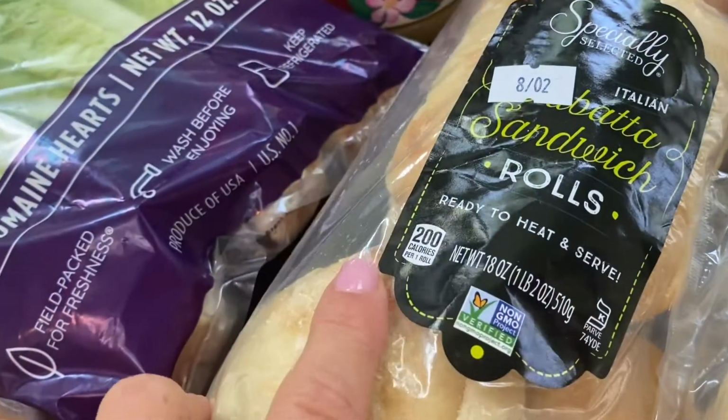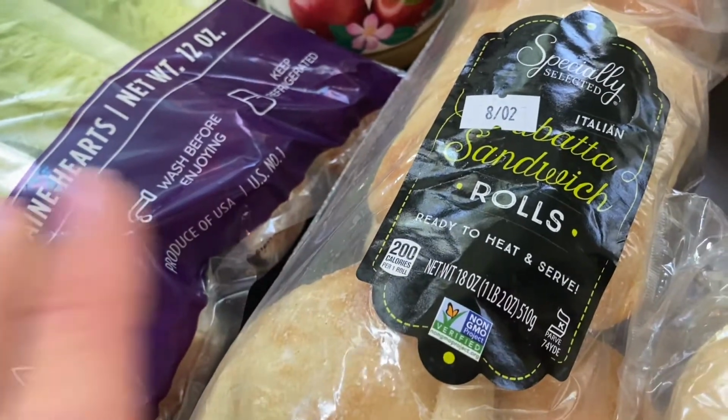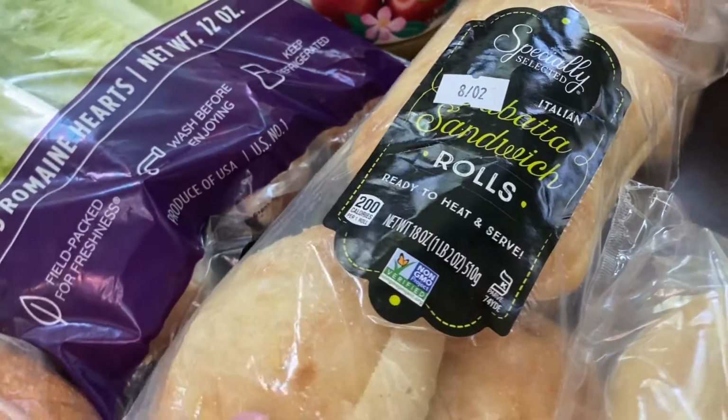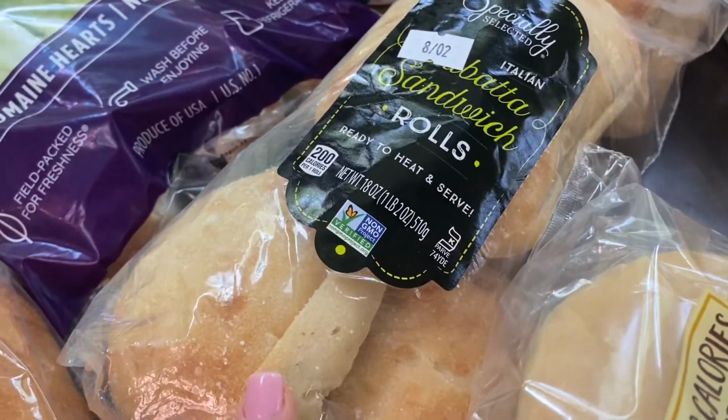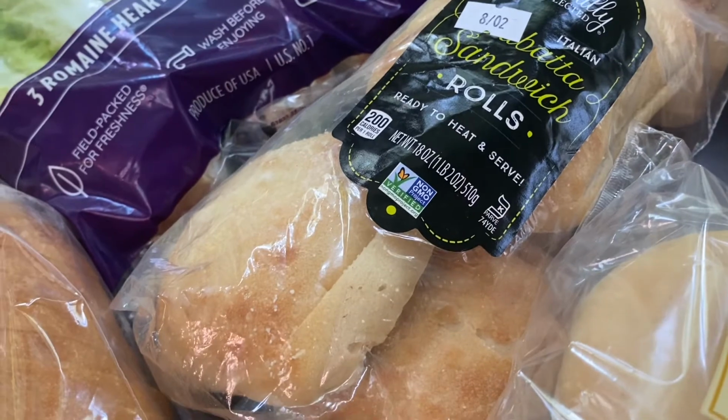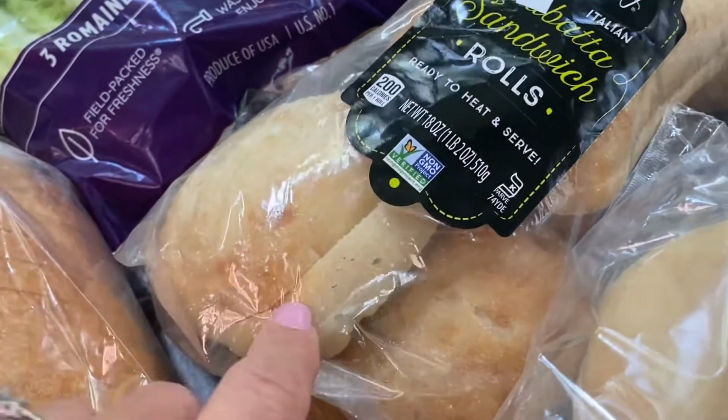Then we bought some ciabatta sandwich rolls. I think I was hungry, so I was kind of buying everything. It looked good, but we grabbed that. I thought, we might even make pizzas using this, would be delicious, as well as a sandwich. I like to make my sandwiches open faced, so a lot of times I'll just use one piece of that.